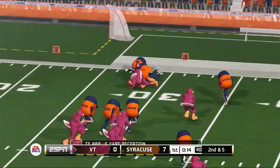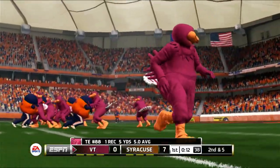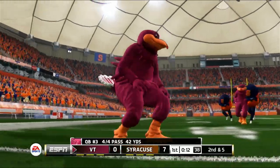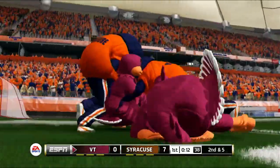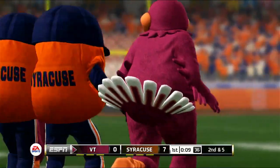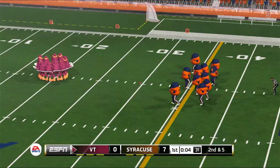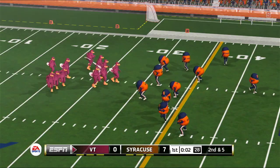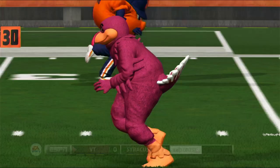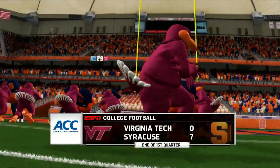He's got it out to his tight end. He's tackled right around the 30. That brings up second and five. It's second down, 5 to go. Ball on their own 30. And that'll do it. Very good first quarter of action. 7-0, Orange.